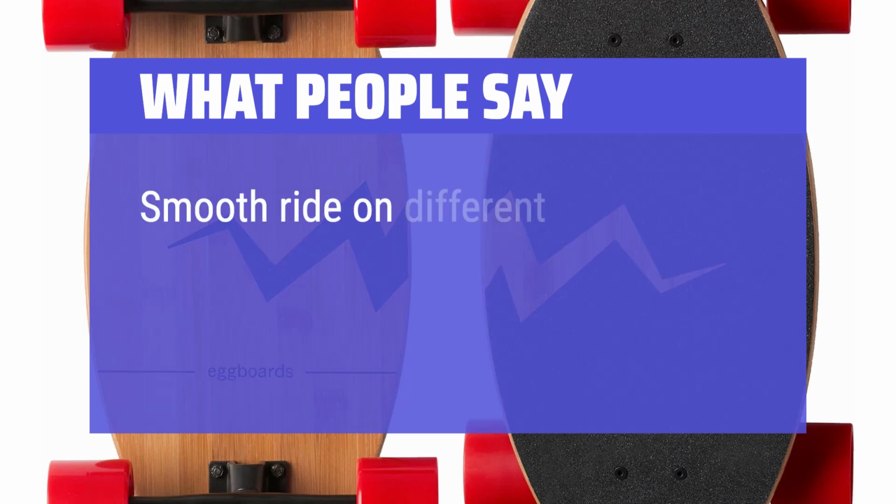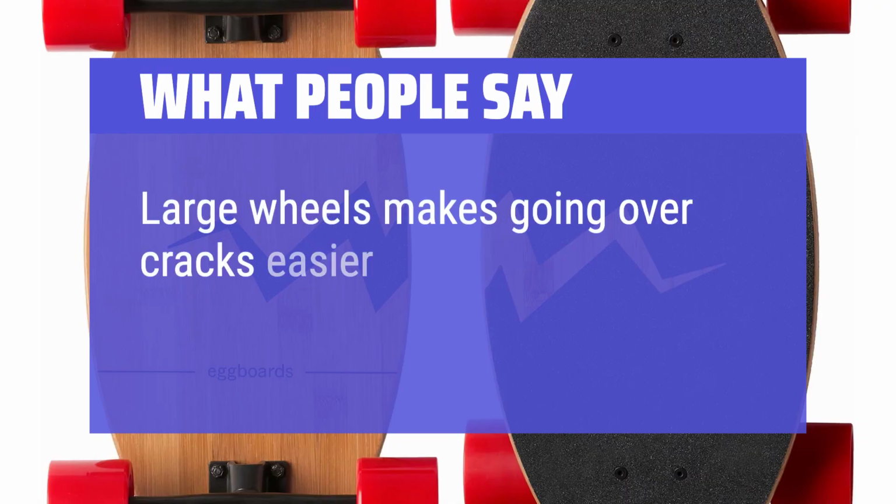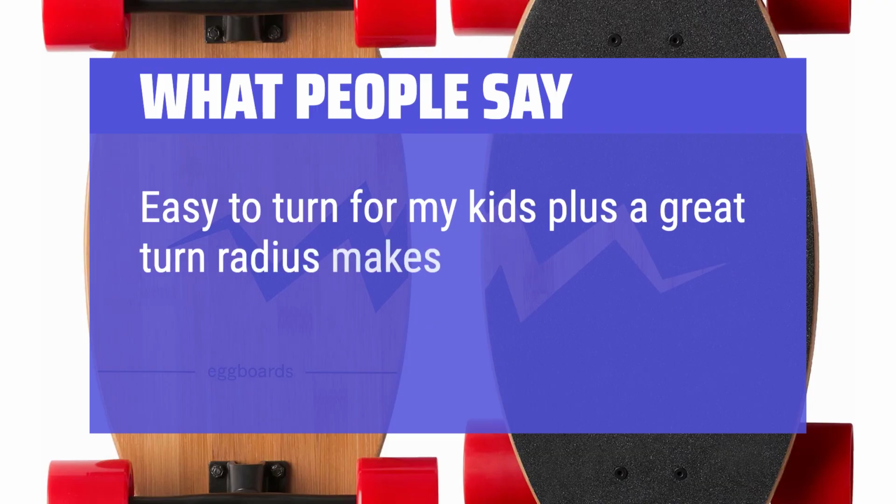What people say. Smooth ride on different surfaces. Large wheels make going over cracks easier. Easy to turn for my kids, plus a great turn radius makes for sharp turns.